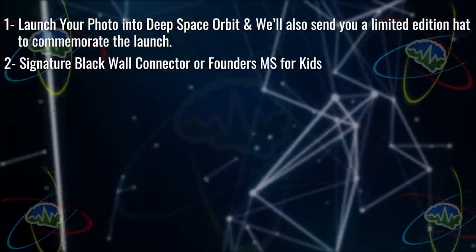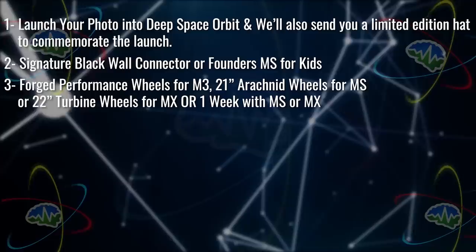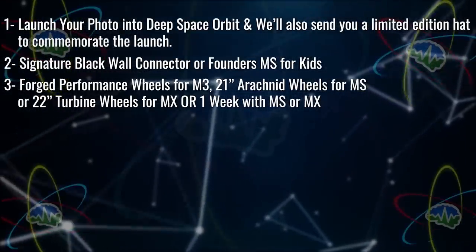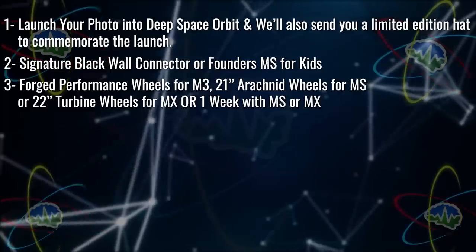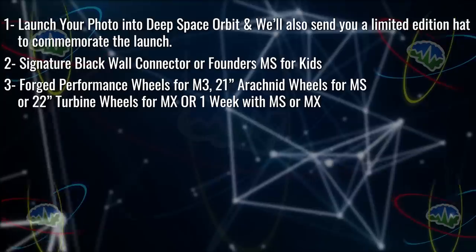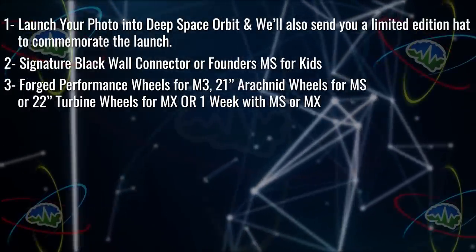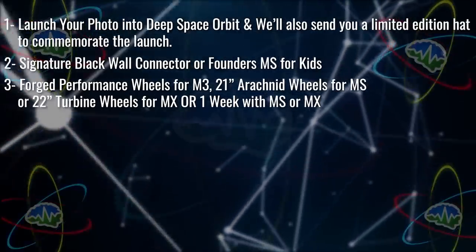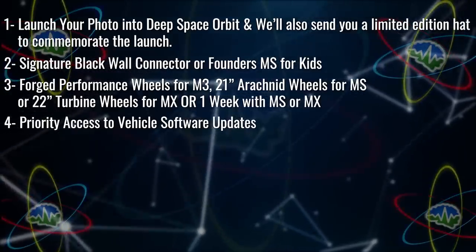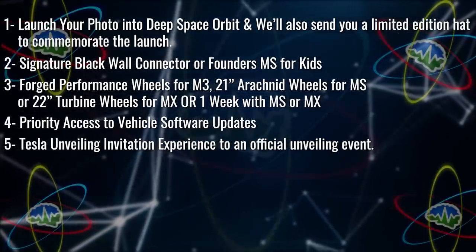For three referrals, you get the Forge performance wheels for the Model 3. Which I think I've earned enough referrals to get. Nice. So, that's super exciting. Or you can get the 21-inch arachnid wheels for the Model S or the 22-inch turbine wheels for the Model X. Or you can get 1 week with the Model S or X. Four referrals gets you priority access to vehicle software updates, and five gets you the Tesla unveiling invitation experience to an official unveiling event.